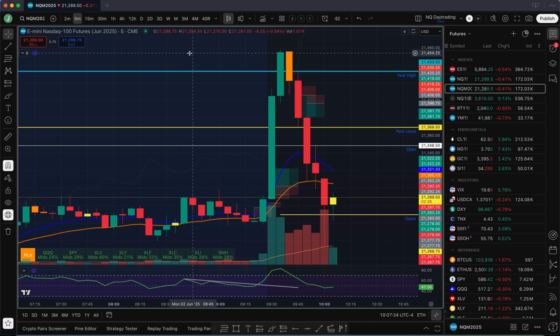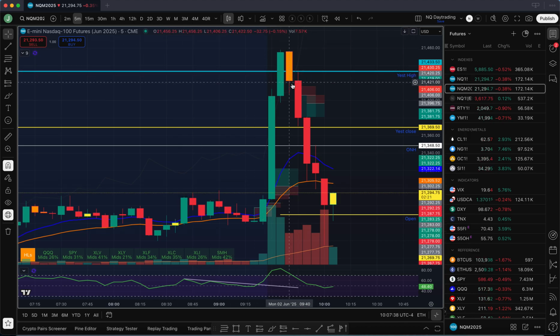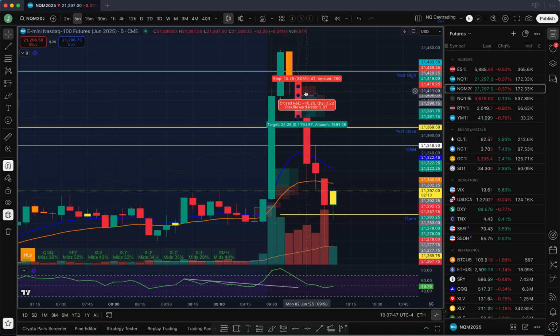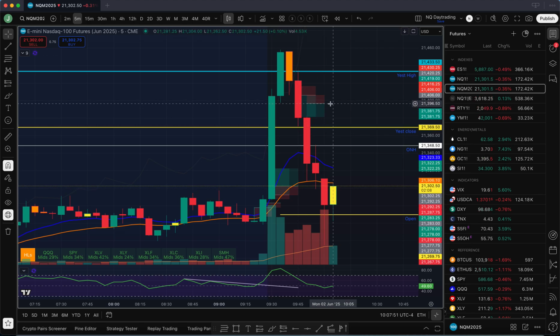I caught myself instead of just jumping right back in. I went out to the 5-minute and said, all right, if we break this inside bar bear, I'm going to add a first position, and I'll add a second position if it moves 10 points in my favor. So initially that's what I did. I had my initial entry, and then my take profit was somewhere down here, and then I had a second entry and my same take profit.